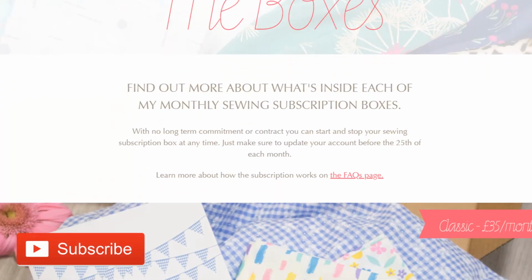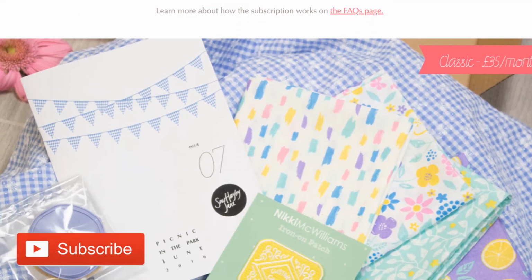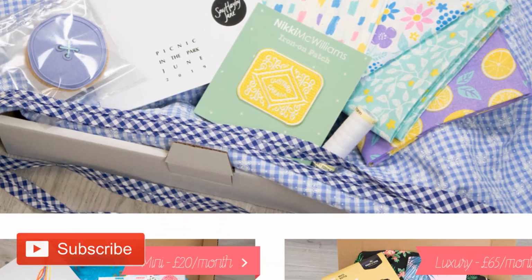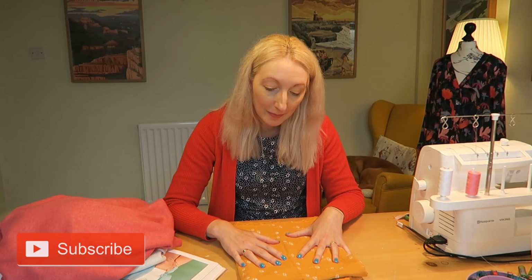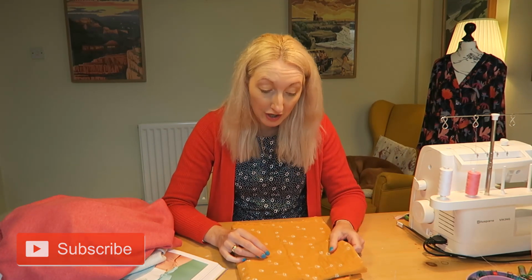Yes, I've got those two, and then the final one that I've got to show you is a double gauze fabric, so I'll just reach forward and get it to show you. This one actually came in my So Hayley Jane October subscription box. I had the mini box this month rather than the classic box. So in the mini box I got 3 fat quarters, a matching thread for this fabric, and of course 1 meter of the fabric that I'm just about to show you as well.